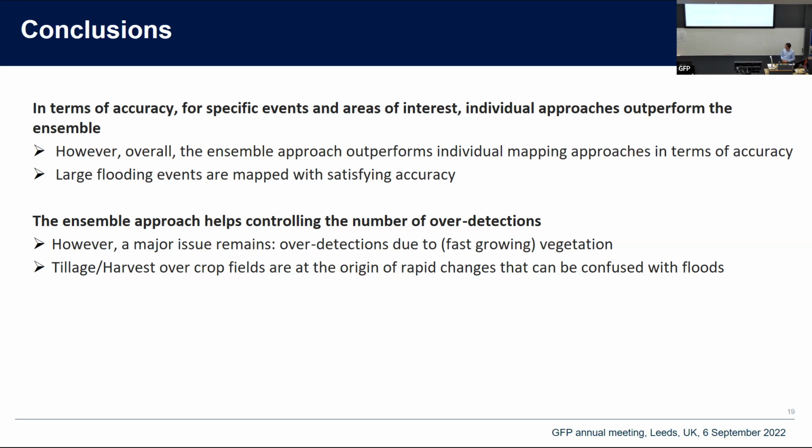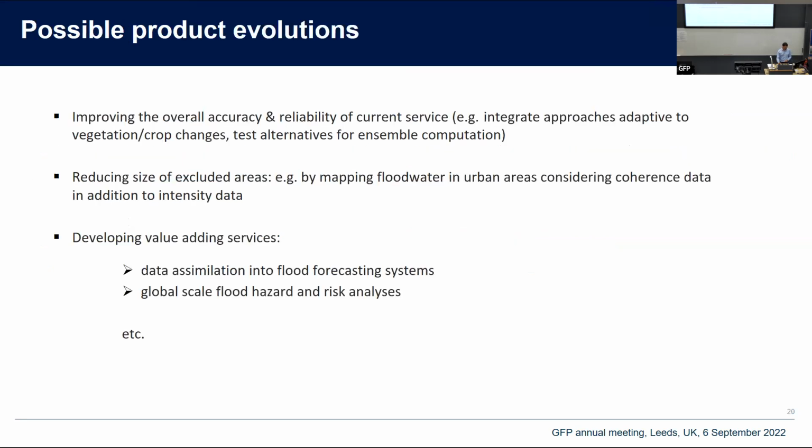So in particular, the issue related to fast-growing vegetation is still very much present, and we need to find a way to reduce the over-detections caused by this phenomenon. So there are many different ways to improve these products, of course. One important task is to improve the overall accuracy and the reliability of the service. For example, to have approaches that are adaptive to vegetation and crop changes, or to find different ways to compute the ensemble. So that's something we are currently working on.